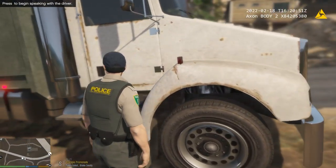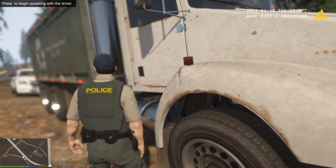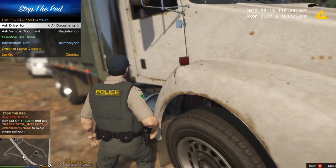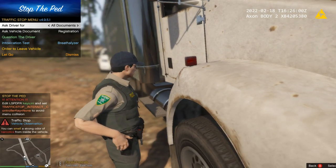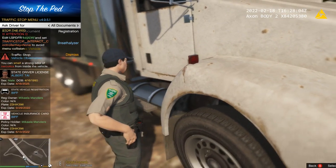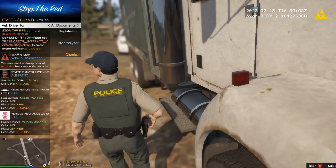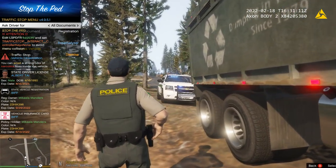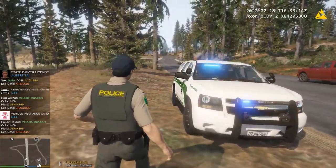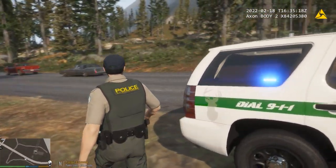Good morning, sir. I am Ranger Burnett with the San Andreas Park Rangers. Let me get your license and registration, please. I stopped you because you're throwing trash from the top of your truck all over the ground. There's a strong odor of narcotics from inside the vehicle. We're going to check him out. We'll get another unit down here. We're going to have to get him out of the vehicle anyways.